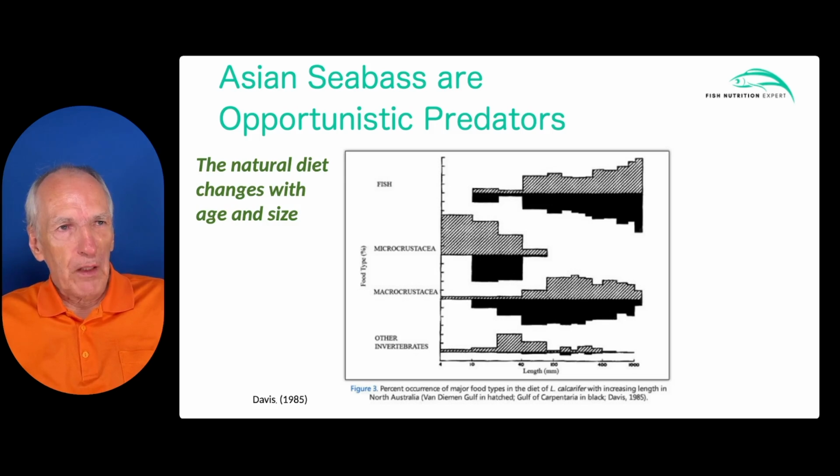So the Asian sea bass are opportunistic predators. They are very predatory. And if we look at this graphic, it goes from 4 millimeters up to 1,000 millimeters, so that's 1 meter. We see that at the very beginning the diet is mostly microcrustacea, a small amount of macrocrustacea, but I think the problem here is that the size of these prey items is too large and not much is eaten. And then we have other invertebrates, which we assume is not crustacea, so that can be maybe things like shellfish and other things.